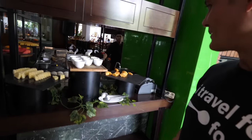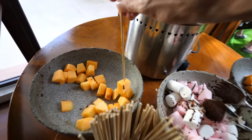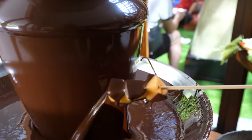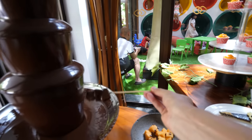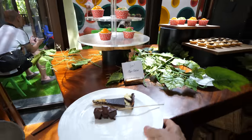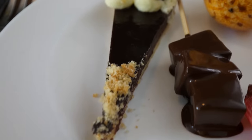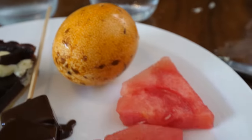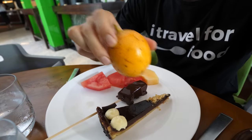I'm tapping out of the main course of the buffet. I'm gonna go into dessert now. I know my desserts plate is not the most impressive. I'm not a huge desserts guy. I got some fruit as well, including the passion fruit, which in Bali is excellent.